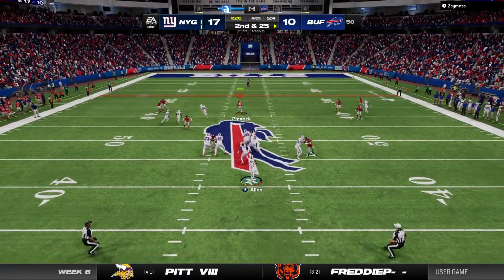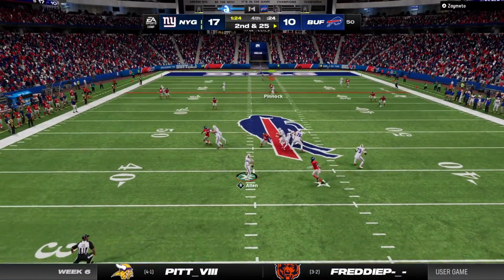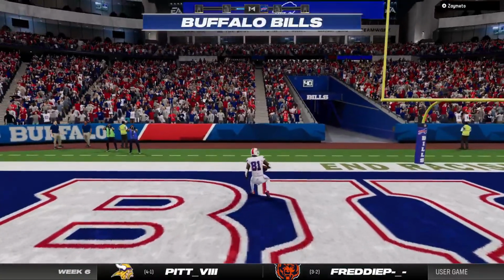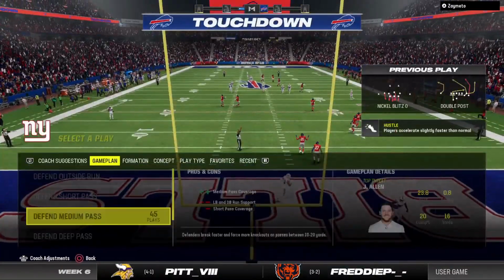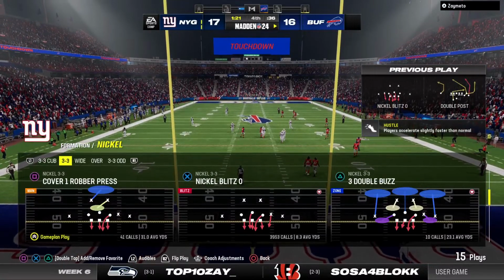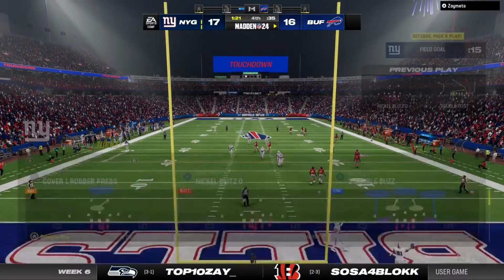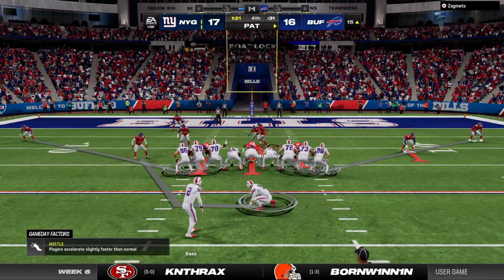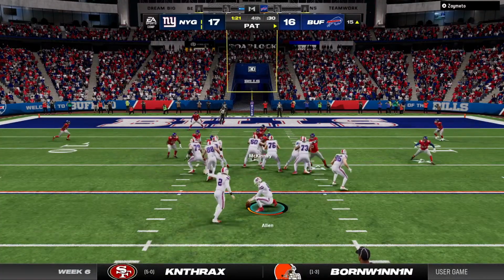Throwing, Allen. He's letting it fly for Cooks. And all the way home for a Bills touchdown. Brandon Cooks, his first touchdown on the year. And the Bills are an extra point away from tying this game here in the final minutes.